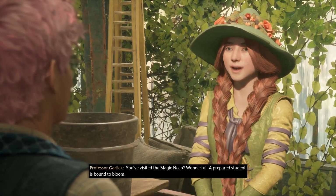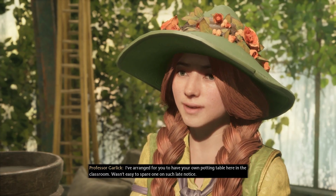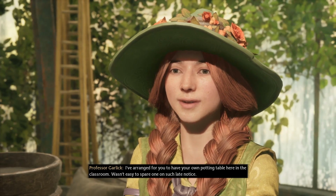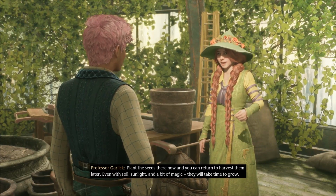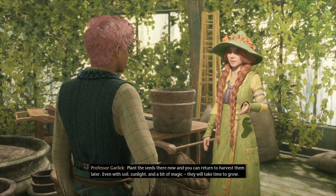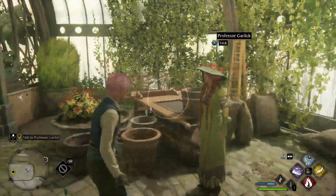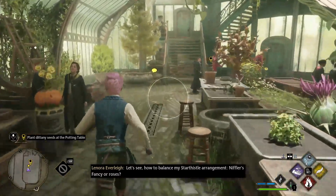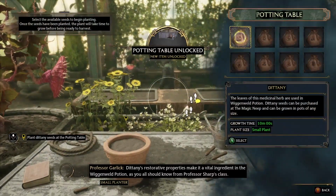Wonderful! A prepared student is bound to bloom. I've arranged for you to have your own potting table here in the classroom. Wasn't easy to spare one on such late notice. Plant the seeds there now, and you can return to harvest them later. Even with soil, sunlight, and a bit of magic, they will take time to grow. Dittany's restorative properties make it a vital ingredient in the Wiganweld potion.